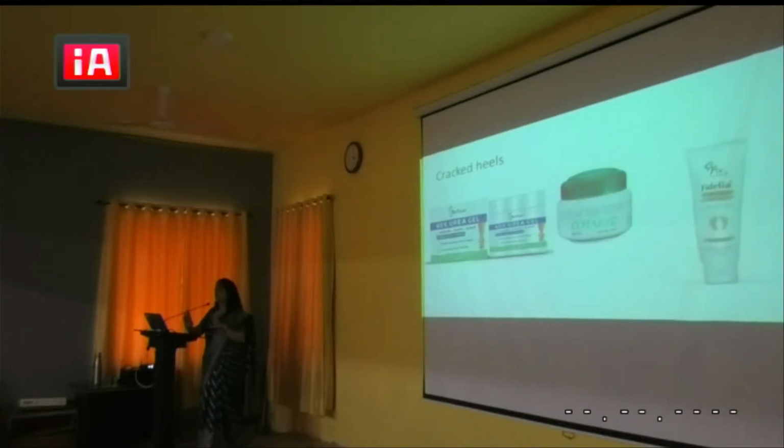Urea is very useful. Petroleum jelly, Vaseline also helps. If you keep it overnight, put a nice layer of petroleum jelly on your cracked heels and then cover it with socks. Even that gives a wonderful result. But some people do not like this jelly. So for them, these product recommendations would help.